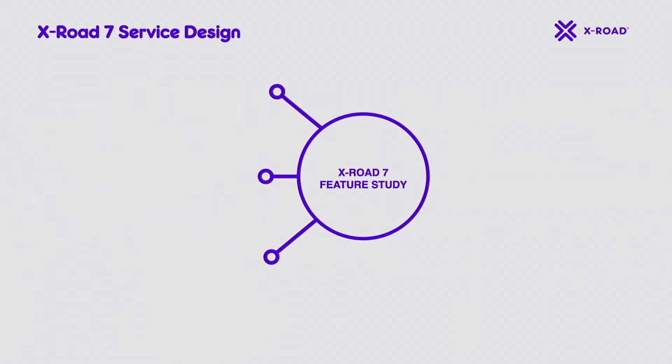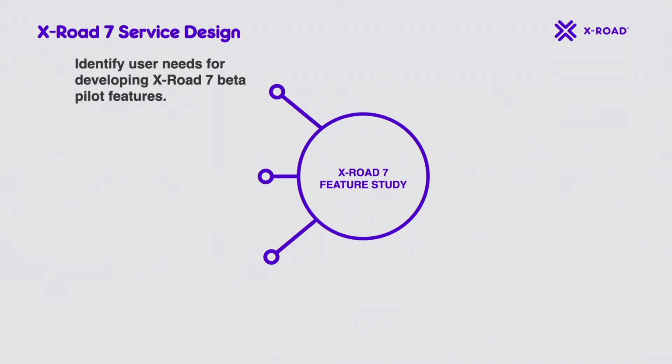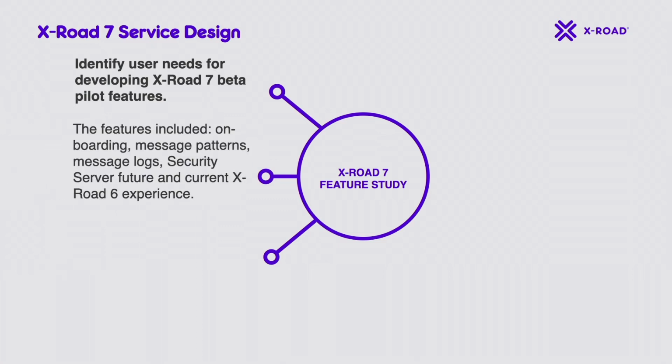To explain more about the XRoad 7 feature study, the overall aim for us has been to understand the user needs in order to develop the XRoad 7 beta pilot features. During these pre-workshops and interviews, we had identified the topics or themes that we need to study and explore further. And these have been the onboarding process, the messaging patterns, the message logs, the future of the security server, and the current XRoad 6 experience.